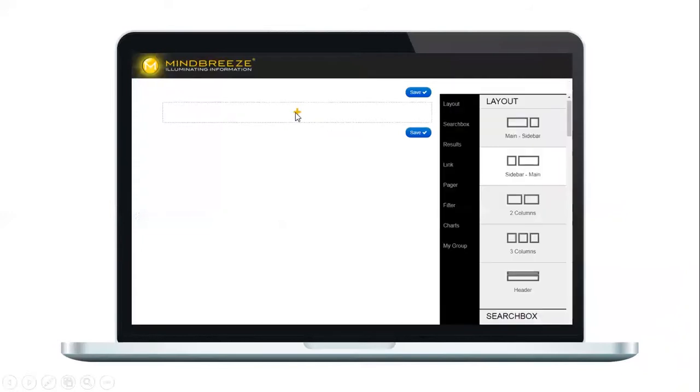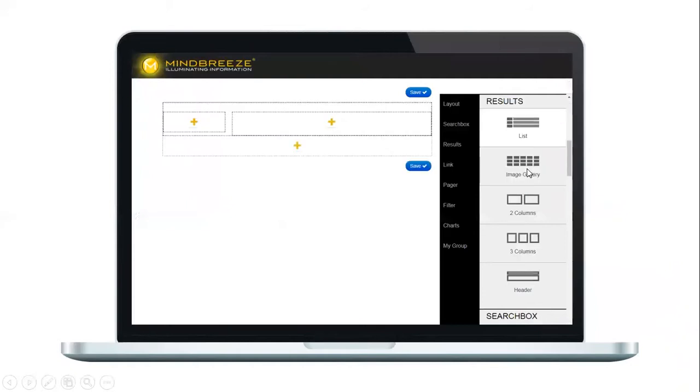So I'm going to add a new element. The first thing I want to do is choose a layout. So the layout that I'm going to use is a sidebar with a main content area. So I'm going to add that. And then the next thing that I want to do is I want to pick results. I want some search results. So I'm going to choose the results section. And from here, you can see that Mindbreeze has a number of different out-of-the-box visualizations that you can use to control the look and feel of how the search results are presented. So I'm showing an example of a list. You can also have an image gallery. You can have a tabular table view with metadata.